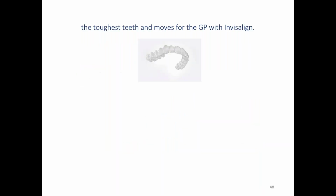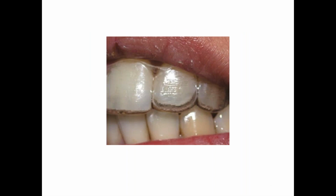So let's talk about those tough tooth movements with a GP with Invisalign. Okay, we've all had them. What are the toughest tooth movements? We all know this: the maxillary laterals. What's the next toughest tooth movement? The maxillary laterals. And finally, if we bring in the gold, silver, and bronze winner, it is the maxillary laterals. Okay, the maxillary laterals give doctors more trouble than anything else.